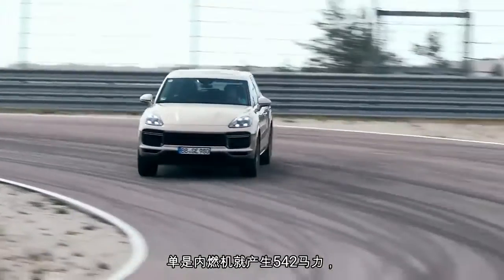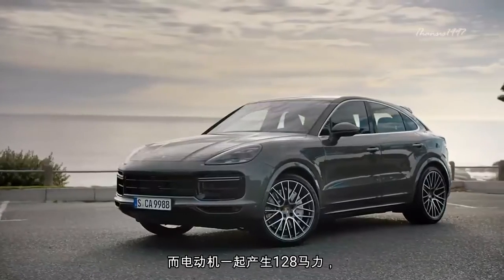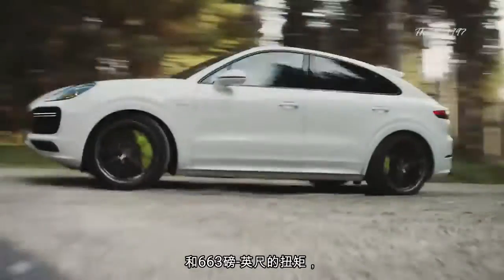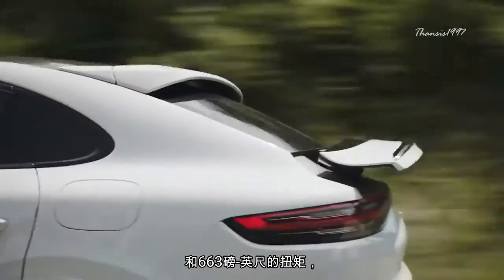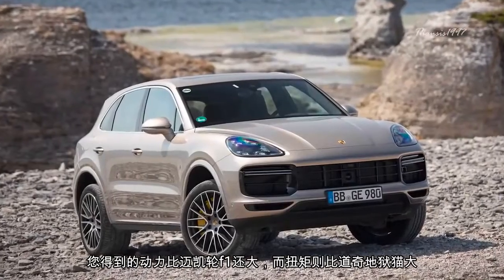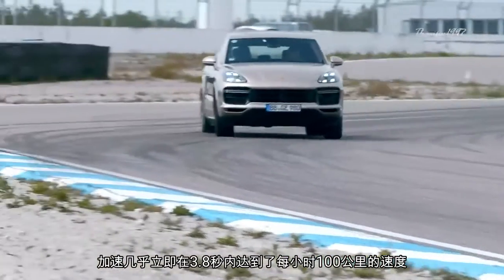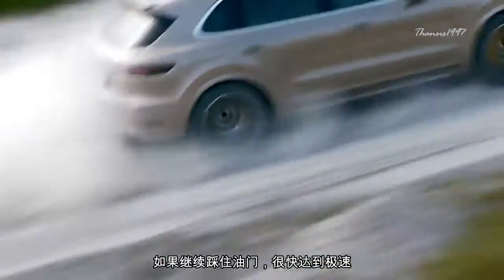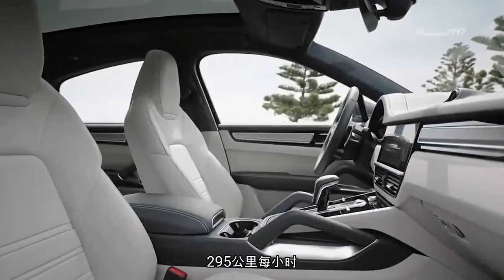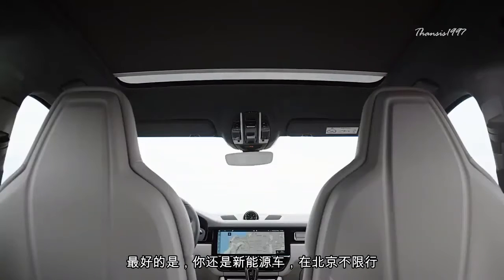The internal combustion engine alone produces 542 horsepower, while the electric motor generates 128 horsepower. Together, they create a combined output of 670 horsepower and 663 pound-feet of torque. You get more power than a McLaren F1 and larger torque than a Hellcat. Acceleration is near instant, achieving 62 miles per hour in 3.8 seconds. If you keep pushing it, Turbo S reaches a top speed of 183 miles per hour. Best thing is that you can proudly display your eco-friendly badge all the way.